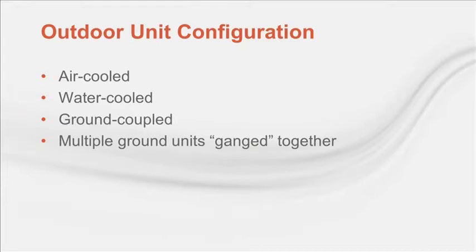With ground-coupled units, the program will need to model both the water-cooled aspect and be capable of accounting for the source of the groundwater, whether it's through an aquifer or well field. In either case, don't forget to account for any heat transfer losses due to the addition of glycol and a refrigerant to water heat exchanger in the loop.